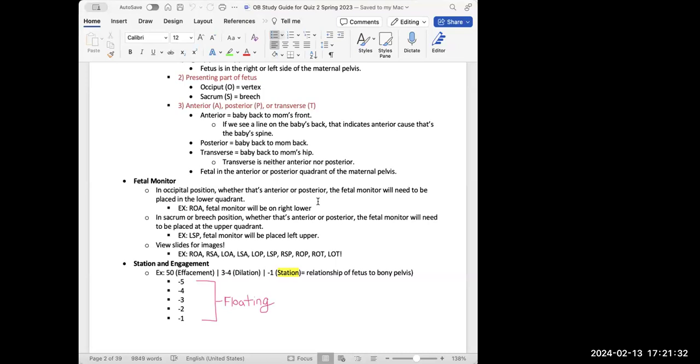And imagine, why does that make sense? Well, if they're on the right side, and their head's down, you're going to be able to hear the heart rate better if you're on the right lower side than if you were on the right upper or left upper, right? Same thing if you're talking about LOA.